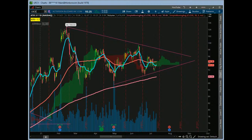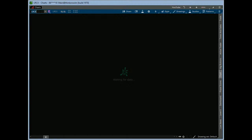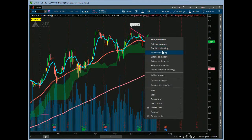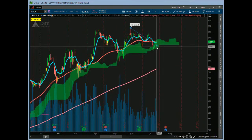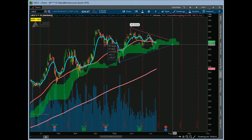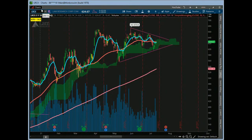LRCX, let's take a look. LRCX, let's see. So this one is getting pretty tight here too. We recently drew a geo, kind of came back and retested it. Got deep in it. So what I would do is stretch this out here, and see how that triangle holds here for some direction.